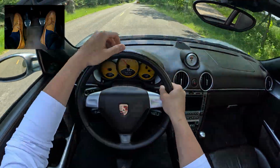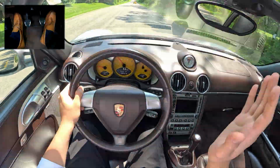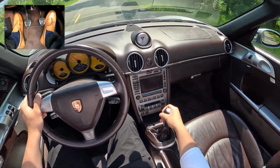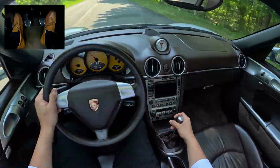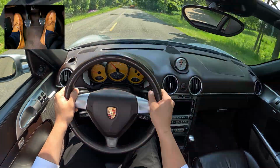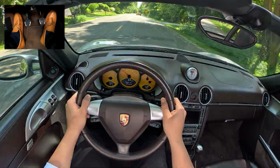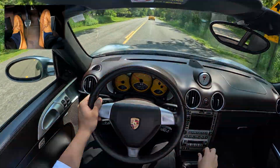All right, so now we're driving the Porsche Boxster S. First impressions, this thing is really comfortable. The shifter, Porsche makes the best shifters. I agree that Honda and Porsche do make the best feeling shifters. It is incredible. So in front of me is Brent, Great Lakes Vintage Honda. He's driving the 2005 S2000, and a deer just ran out in front of us.